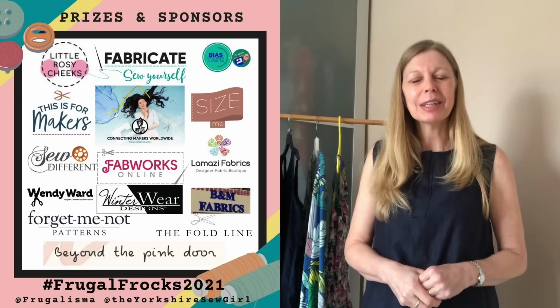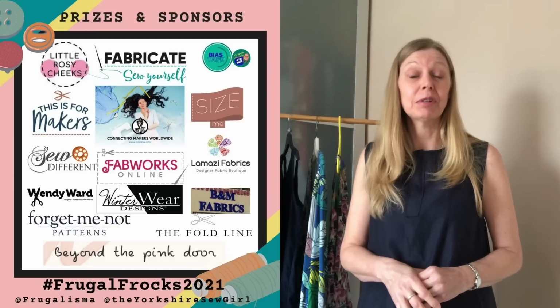I think sometimes your limitation is the amount of fabric you've got more than anything. And when I put my original video together, what I did was started with the fabric. So there's another top tip for you. Started with what fabric I've got, and then I had a look to see what patterns would fit within that. Let me know below if you've decided what you're going to make for the challenge as well.